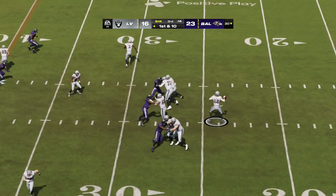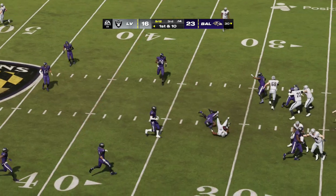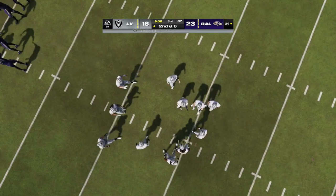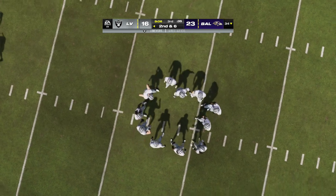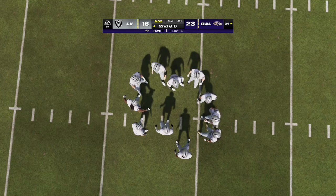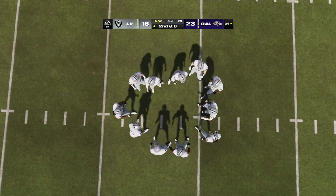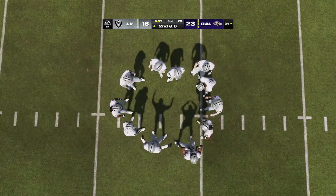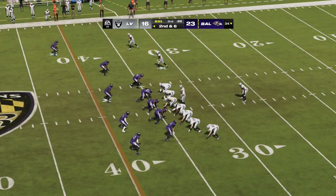Back to throw, O'Connell. Over the middle, he's got Myers. He's brought down at the 34. Call it a gain of 4. Line of scrimmage, the 24. This is 2nd and 6.